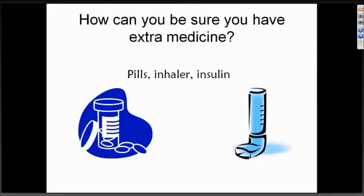Okay, so for instance, my son takes medicine for his epilepsy, so I always make sure I have extra. I also let his care providers know, if you have to evacuate the house, grab his medicine. Everybody knows Rob needs his medicine. You can't leave the house without it. Grab whatever is in there and take it.